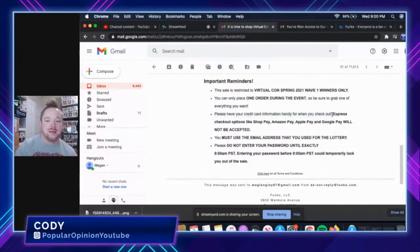People were complaining about having the information saved, and people were checking out faster than others. It was bots and all this stuff. So look what they did. Express checkout options like Shop Pay, Amazon Pay, Apple Pay, Google Pay will not be accepted. So you couldn't put those in to check out faster. You had to manually enter all your debit and credit card information at the end to check out, so everybody's on the same playing field. Funko's trying to get out of everything so people won't complain.